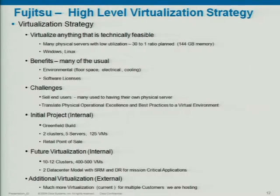And for my initial project internally, this was pretty nice. We have a data center in Dallas. I got to do a greenfield build, essentially. It was a blank space: new network circuits, new servers, new edge switches, new distribution switches, new routers, new core switches. Everything was essentially a greenfield build for that environment. So we started off with a couple of clusters, 5 servers, about 125 VMs.